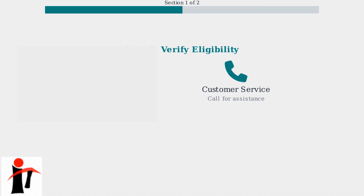The replacement process involves several clear steps. First, you need to verify your eligibility and current enrollment status. You can verify your eligibility through the Assurance Wireless online portal by logging into your account or by contacting customer service directly for assistance. Once eligibility is confirmed, you can select from available phone options based on your account status and submit your replacement order.